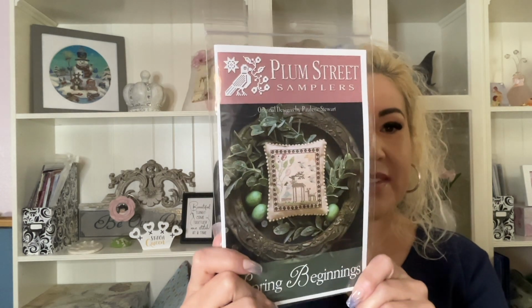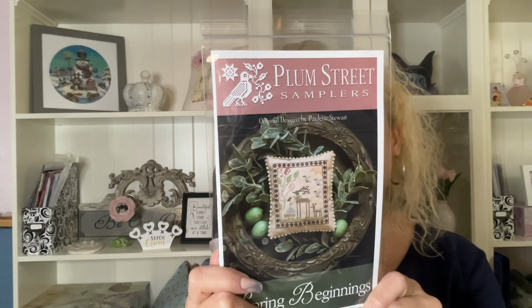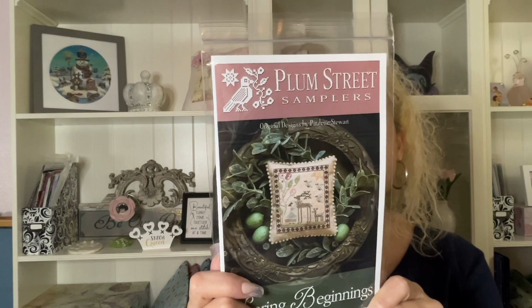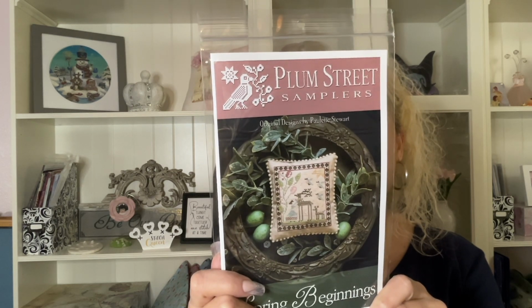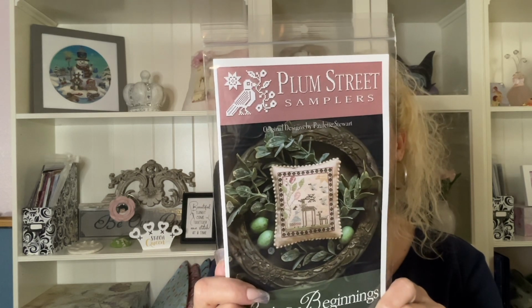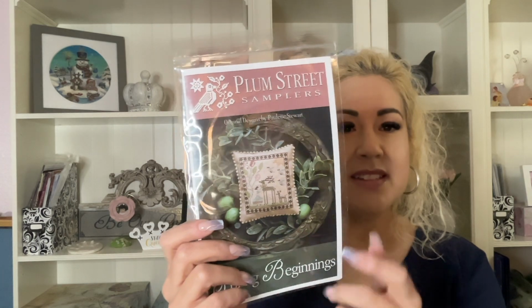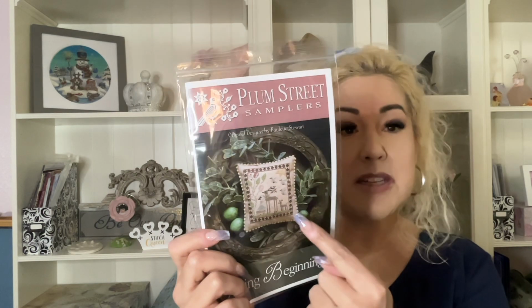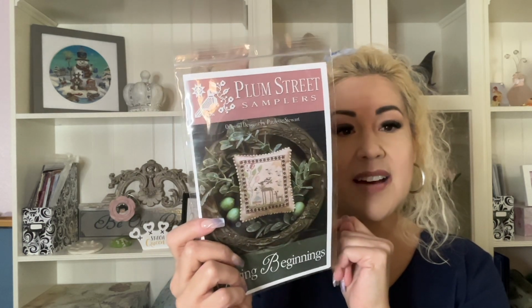And I was able to make it over to Plum Street Samplers, and this is called Spring Beginnings. And this is stitched on 36 count Mayflower by Fox and Rabbit. And the threads are Weeks Dye Works and Classic Colorworks and DMC. It is so cute. I love it. The little, I don't know if that's the mama or the papa, but I'm going to go with it's the mama. The mama deer and the baby deer, maybe? I think that one is cute.